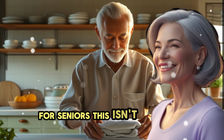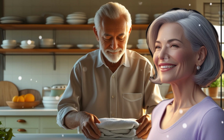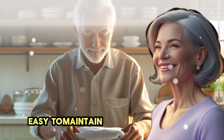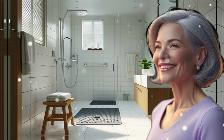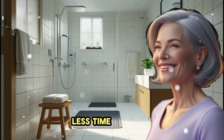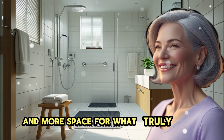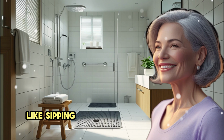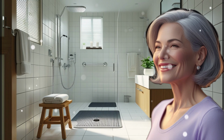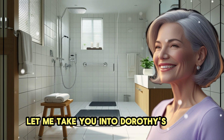For seniors, this isn't just about decluttering. It's about crafting a home that's safe to move through, easy to maintain, and filled with love. Less clutter means fewer tripping hazards, less time cleaning, and more space for what truly matters, like sipping tea in your favorite chair or welcoming grandkids for a visit. Let me take you into Dorothy's world.